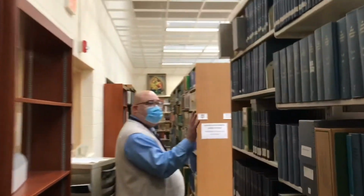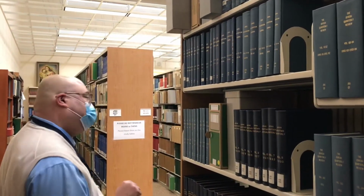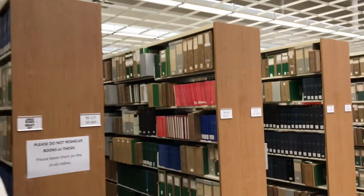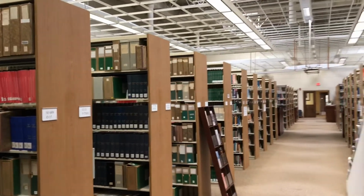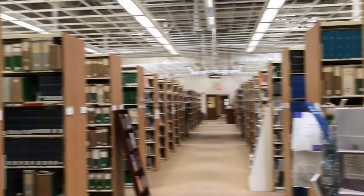On this side, we have our print journals, our print serials. Bound volumes, which are classified alphabetically by journal title. These do not circulate, though patrons are welcome to make photocopies of the articles.